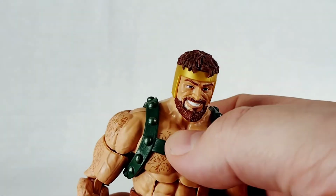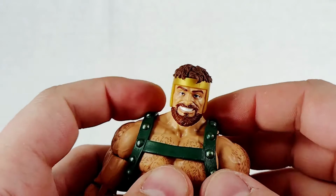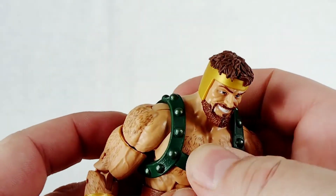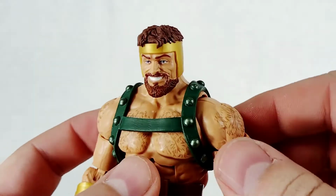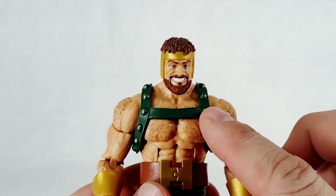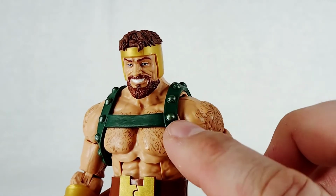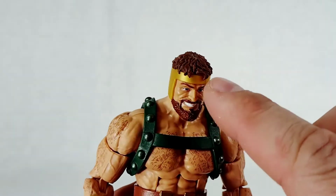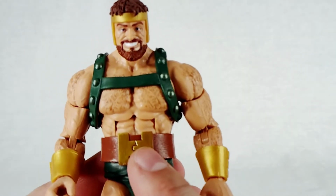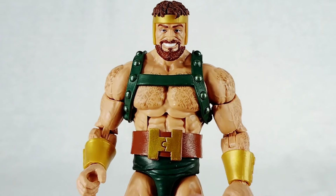And this harness right here, this is a piece of plastic. This isn't molded to the body. This is an accessory, or rather, this is a separate piece. It won't come off. There's no way to unclasp it, but I do like that. I just wish that they would have maybe put additional paint apps on it, so that these rivets would have been golden to match his headdress, the big H on his belt, and his bracelets. But that is what it is.